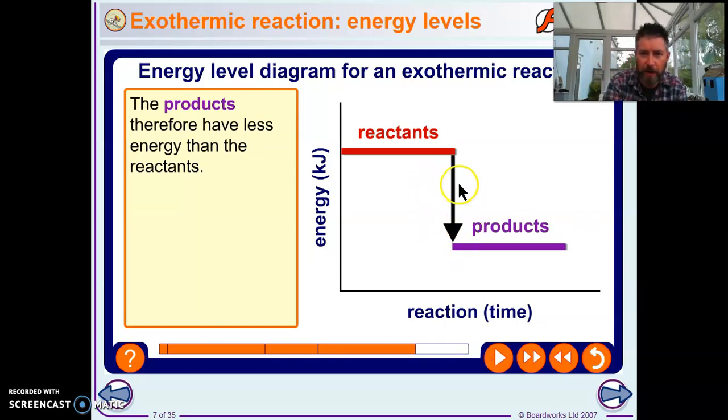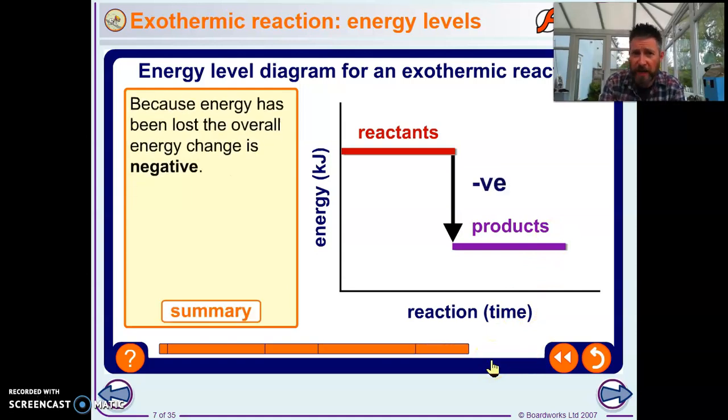This arrow here, you can sort of imagine, is the amount of energy that's released. Imagine an arrow coming off that, which is the thermal energy being released from the system. So there's a change in energy. We call that change in energy delta H. Delta is like a Greek capital D. It's a triangle. H is for enthalpy or thermal energy. It's a physics term primarily.